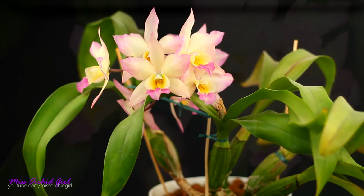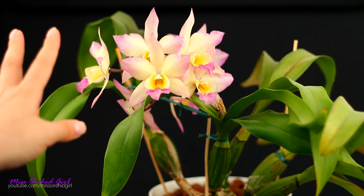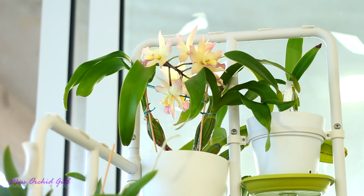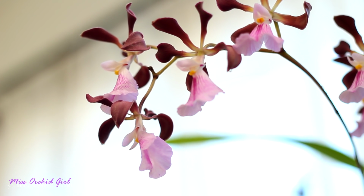Again, one of those pretty complex perfumes, but a lot softer than the other Cattleya. Definitely worth checking it out. If you're thinking to buy your very first Cattleya, do start with the Iwanagaara if you have the chance. Another orchid I would always repurchase, and I already have, is the Encyclia cordigera.